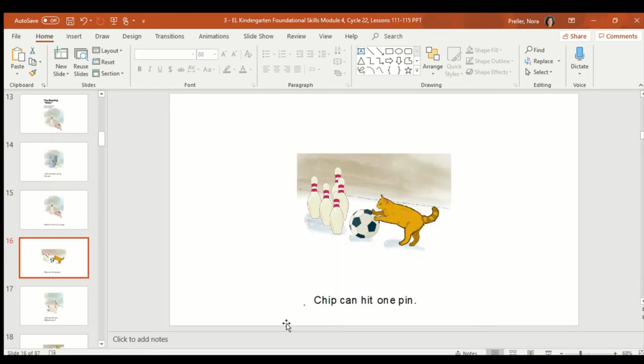Let's read this one together. We can sound this word out, but you probably recognize it because we've seen it many times. Chip can hit one pin. Let's go back and read again. Chip can hit one pin. Good.